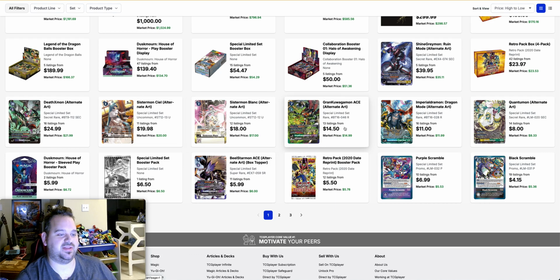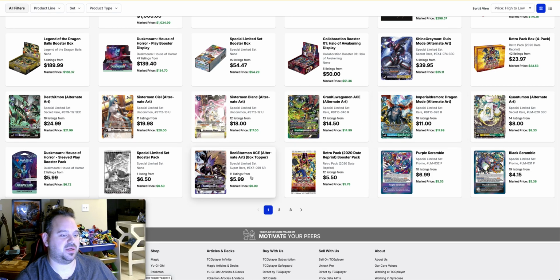This is actually funny, that this is one of the only ones that is just this set. There's no other version of Grand Kowagamon Ace alt other than the low pull rate one, which is nuts. So it's kind of funny that this is only $14.50, $15. And then you have things like your BL Star box topper at $6. That's the best one you can get. Your scrambles start at $7, going down to about $4.